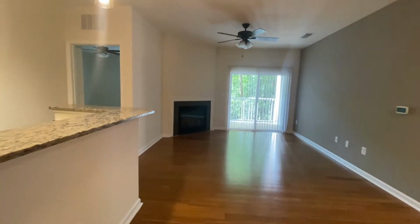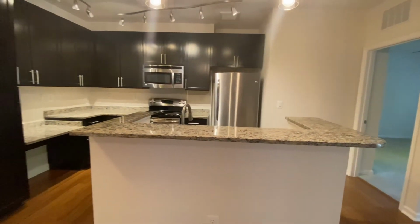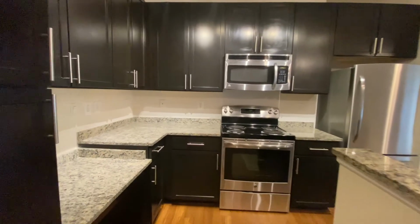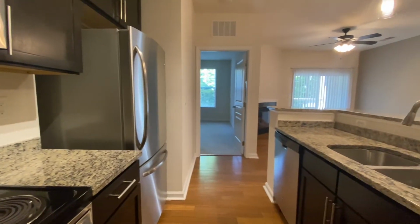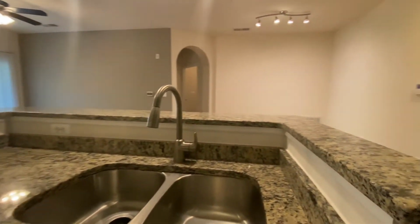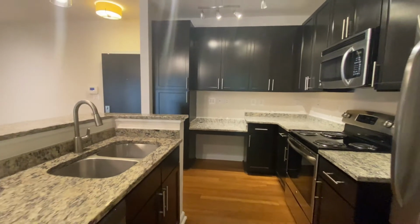Welcome to our Lilac, a 2-bedroom, 2-bath apartment home. The Lilac has a spacious, open living space, complete with a breakfast bar that opens up right into your living room. Great for entertaining and dining.